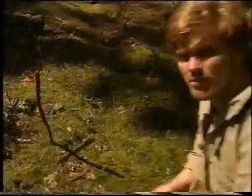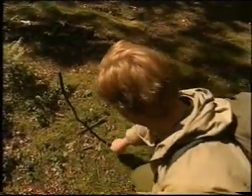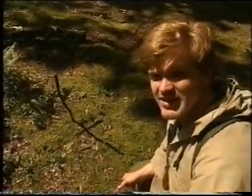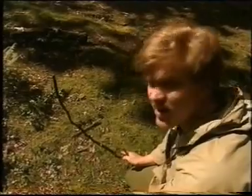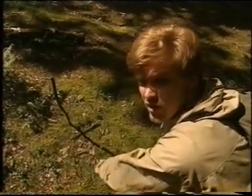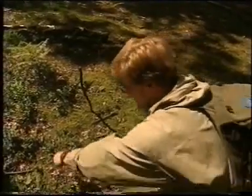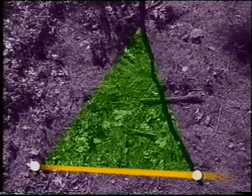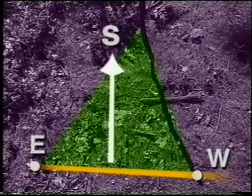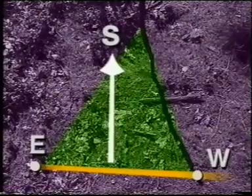Here's a tip for remote places. Put a stick in the ground straight up and mark the end of the shadow. Now, the sun moves constantly from east to west, so in a few hours' time, that shadow will have moved. Mark the end of the new shadow, say there, and construct an imaginary line between the two. At 90 degrees to that line, towards the sun, will be south.